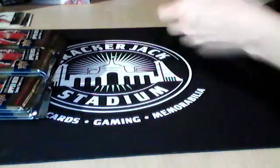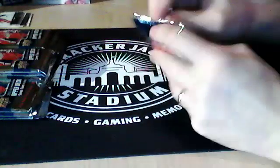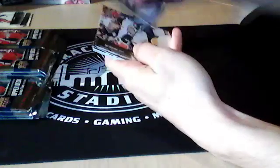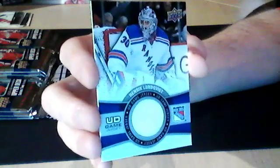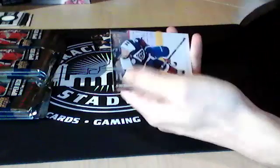Okay, base, base, and more base. We got the base, man. Slapping the base, slapping the base. So base, base. We got a jersey. It is for the King, who wasn't, you know, the King this playoffs, but Henrik Lundqvist for the New York Rangers. Got base, base.